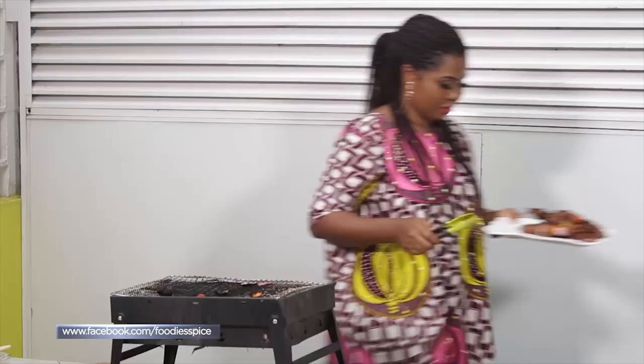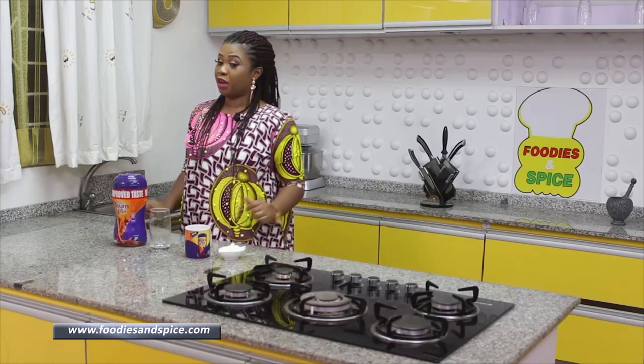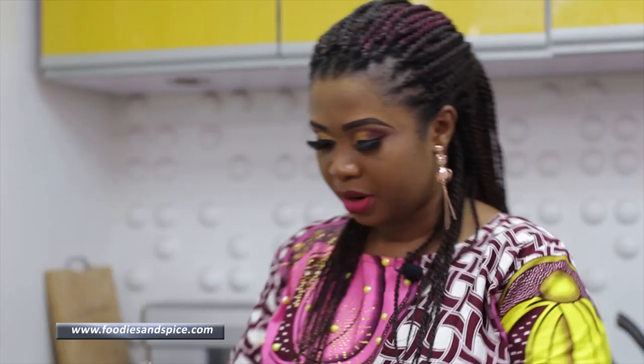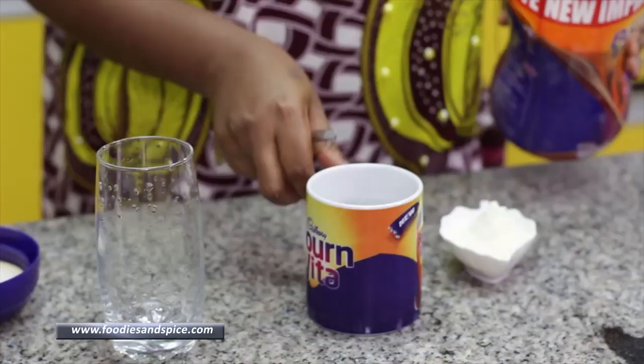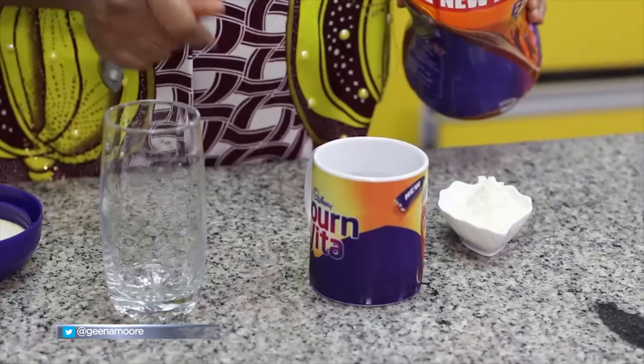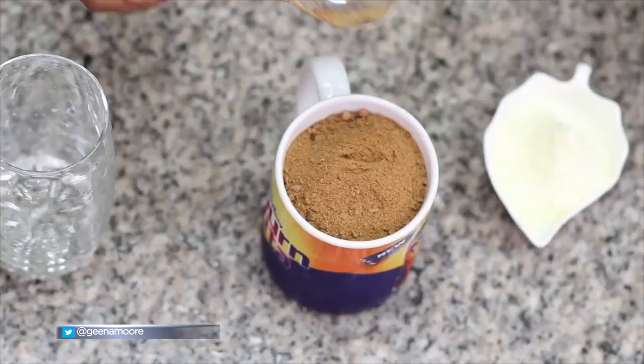I'm going to go in now and have this with iced Bournvita. I have guests, so let's go. Okay, for the holiday, so our grill came out pretty nice. I tasted it. It was super. Now, I'm going to make the Bournvita iced drink. So I already have water in here. So I'll add Bournvita. I'll be adding some milk too.